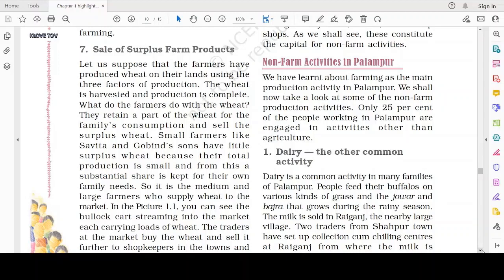Non-farm activities in Palampur. We have learnt about farming as the main production activity in Palampur. We shall now take a look at some of the non-farm production activities. Only 25% of the people working in Palampur are engaged in activities other than agriculture.